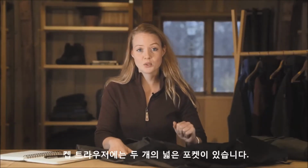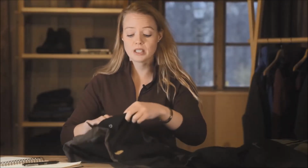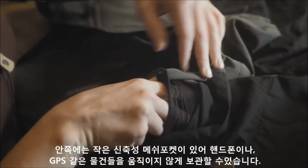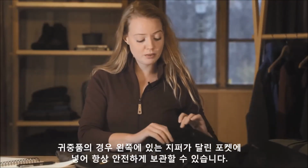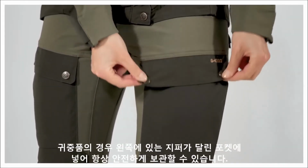The Kep trouser has two generous leg pockets. One that we think for a map or a bigger item, very easily reachable. And on the inside, there's actually a smaller pocket in mesh to keep maybe your phone or your GPS or a similar item in place. And for your secure items, we have a zippered pocket on the left. Again, a very generous pocket that you can keep your items and valuables safe at all times.